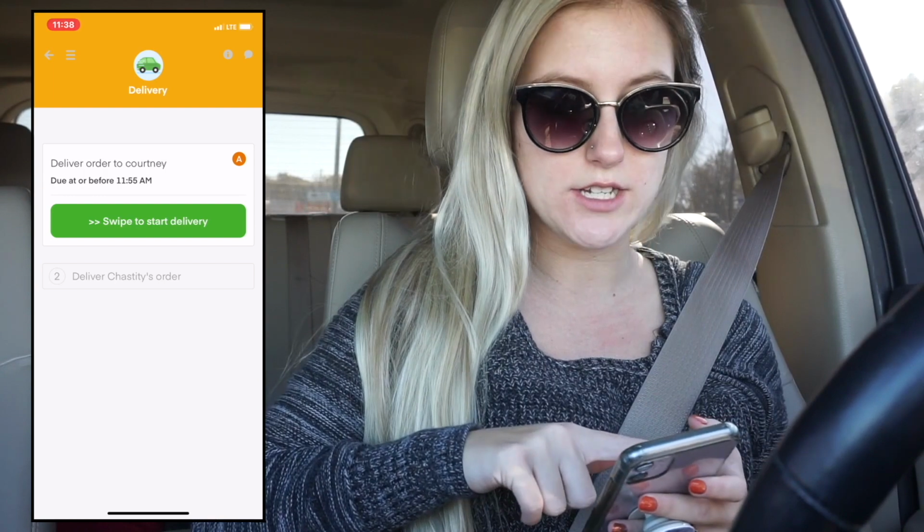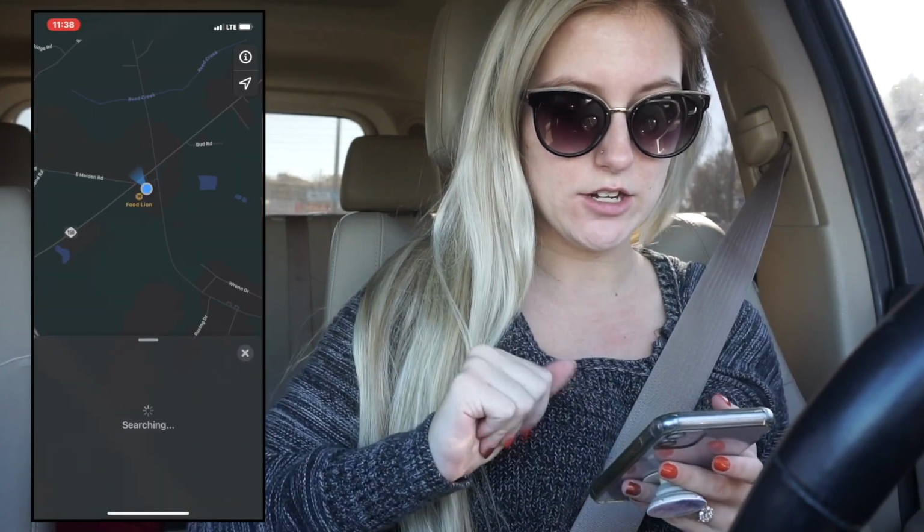Instacart gives you a debit card to pay with. And then once you're done, you have to take a picture of the receipt, which is what I was doing in that last clip. And then you get to this screen and you just hit swipe to start delivery, and it'll show you. And you just hit navigate and it'll take you straight there.